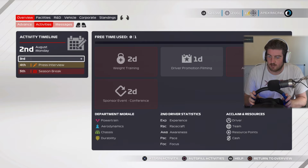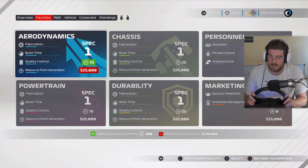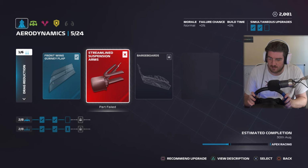Oh, we have a season break coming up. Belgian Grand Prix is until August. So can we work on our car quite a bit first, maybe? Would be nice. Facilities. We have 2,000 points, man. Is this the recommended upgrade? Yeah, it is again. Look how far up that takes us. That's a lot. 0% failure chance. Nice.